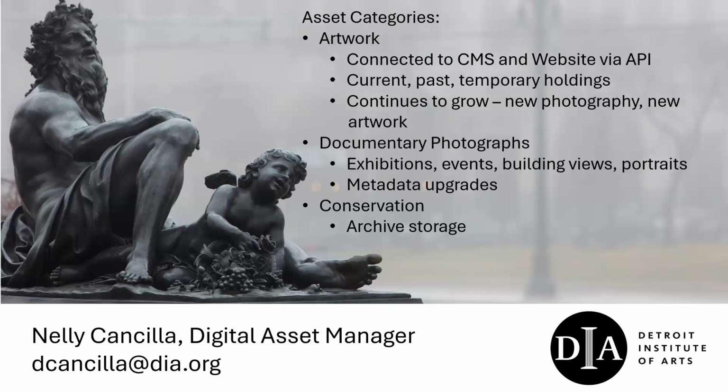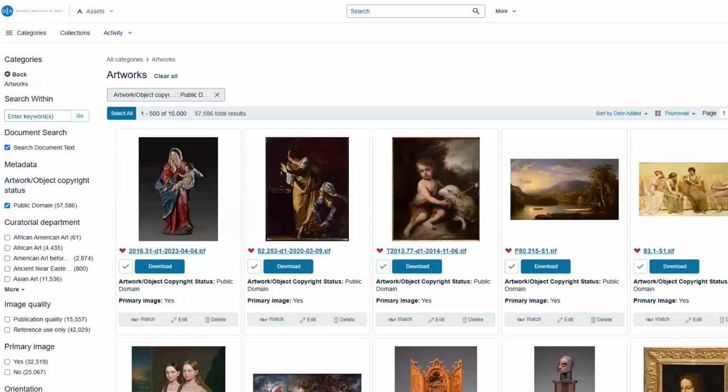We also have a conservation section in the DAMS that has a lot of archive storage, where we hold images of conservation photography for the future. This is changing a little bit in terms of the content of our DAMS going forward. We are actually moving conservation to a more suitable cold storage, and having the DAMS just be for artwork and documentary photographs. This is a view of what our DAMS looks like.